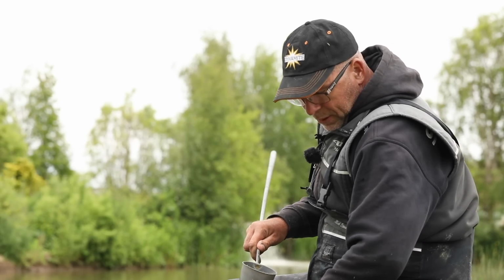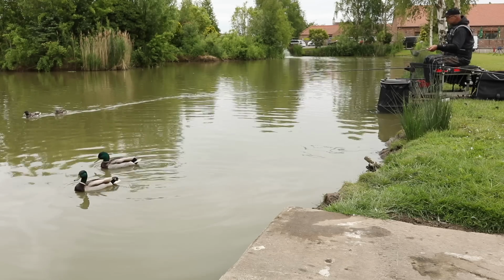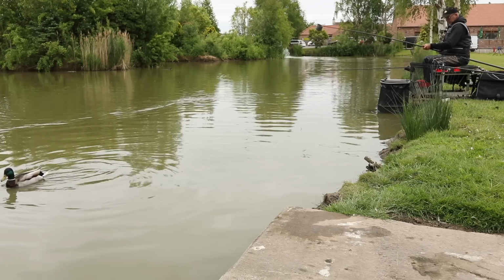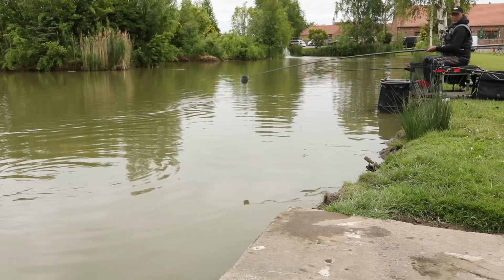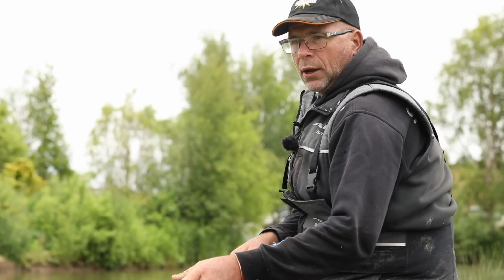Put some more groundbait in. Pinch full of maggots. Same process, it's just time and motion, like what I said earlier. Some days they come in really quick, other days they take a little bit longer.